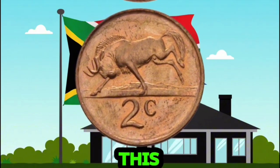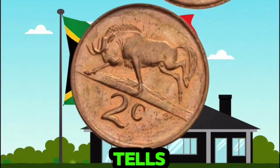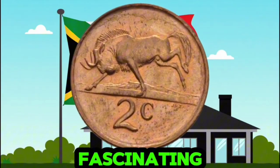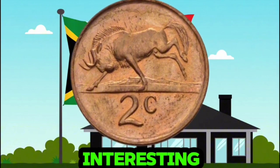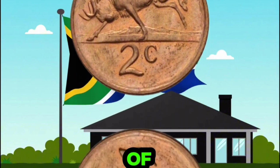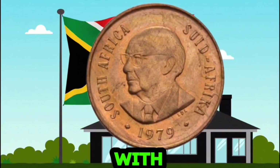A coin like this may appear small and insignificant, but the story it tells is absolutely fascinating. The South African currency system at the time was incredibly interesting, and understanding the background of the coin really helps us appreciate its value today. Let's start with its design.